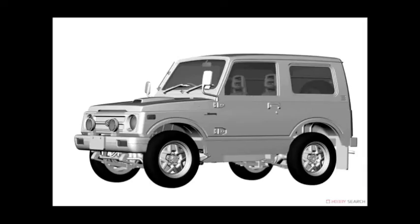So Hasegawa's last kit, and this is actually an all-new tool, is a Suzuki Jimny JA11-5 type. It represents a 1991 to 1995 K car, the Suzuki Jimny. Now, this would be after the Suzuki Jimny SA series, which was what we got here as a Suzuki Samurai. So this is a little bit later in life.